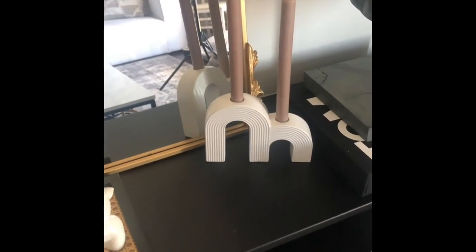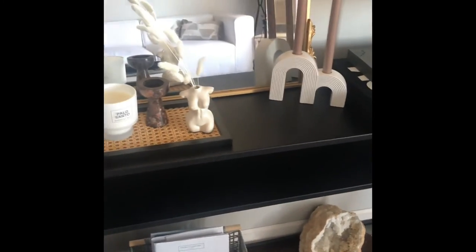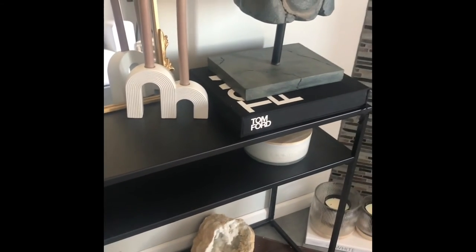And this is where I put the candle holder from World Market. I have it on my console table in my living room. I am waiting on different shelves to build the style. This is where I put it for now. This is where I put the placemats that I showed you from World Market in my dining room area. And that is everything that I got at World Market and where I placed it in my home.